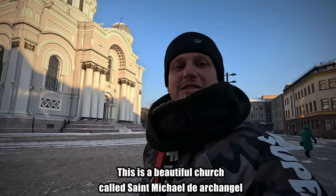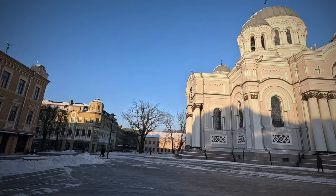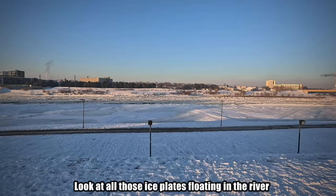This is a beautiful church called Saint Michael the Archangel. And now we are going to the old town. Look at all those ice plates floating in the river.